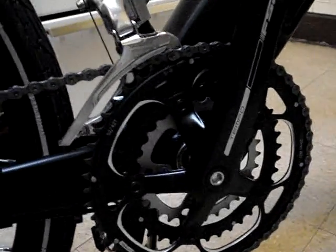Let's see. Derailleur here, Shimano SLX, top of the line. It's a really high quality bike, with excellent parts used, and that's what makes it so special.